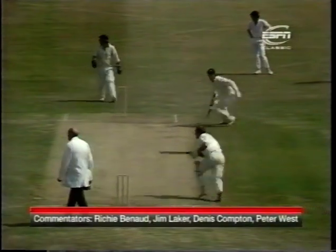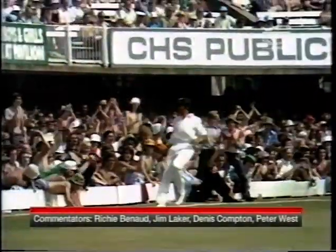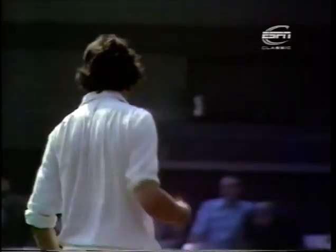That's a good shot. Much freer Edrich here this morning. Stroke that away very, very nicely indeed for four. Half volley on the leg stump. That was no real slog. It was a very good shot.